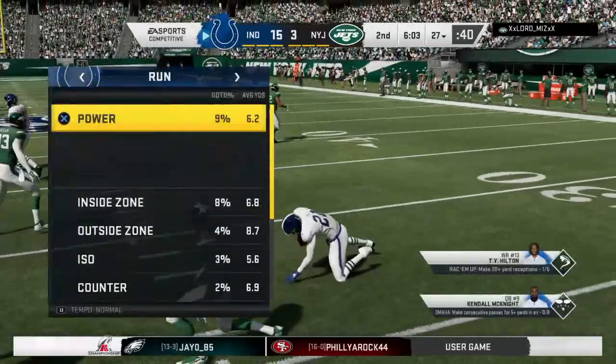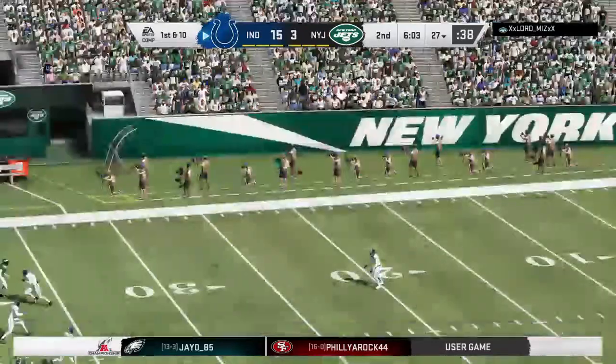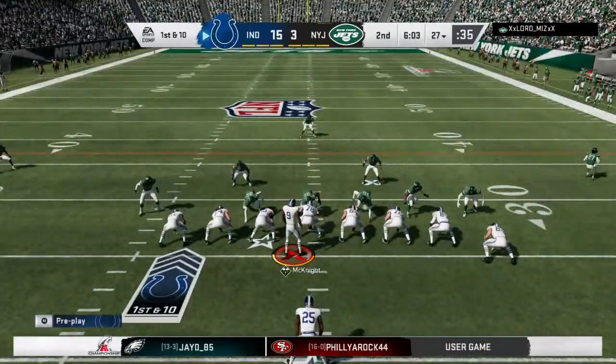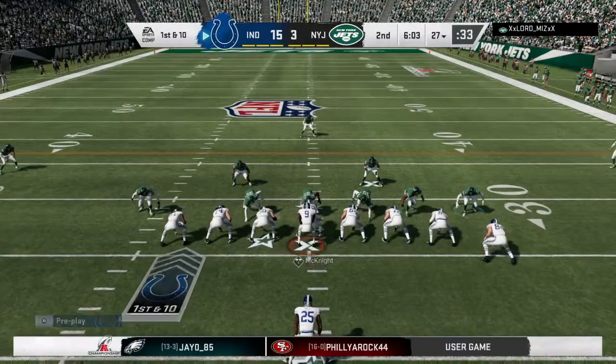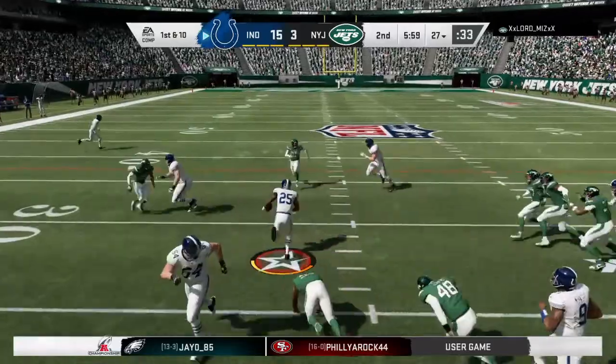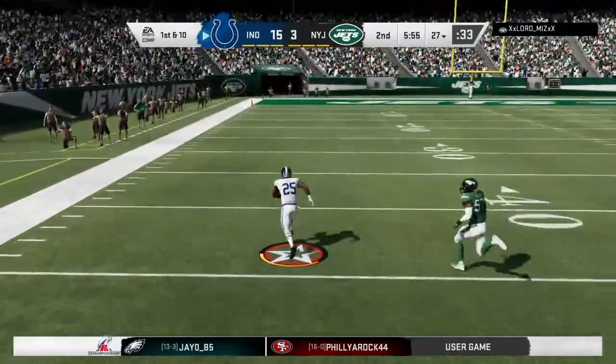51 yards on the punt there. And the Colts will go on offense here, 1st and 10. The Colts come to the line ready to start their next drive. Starting the drive with a give to Mack. Oh, he faked it with a juke. Now he's got some room.